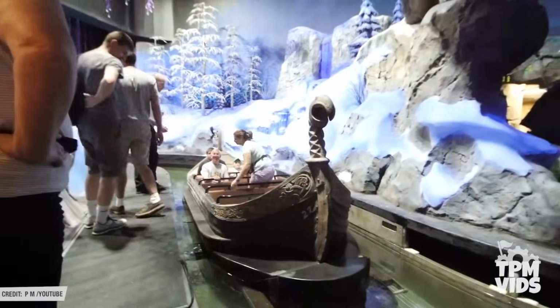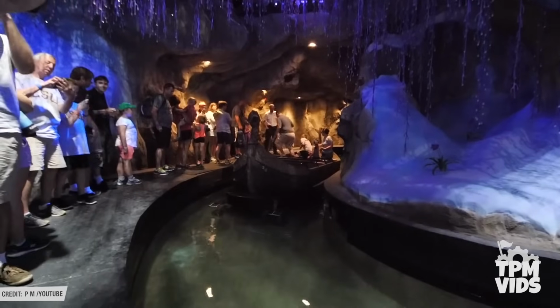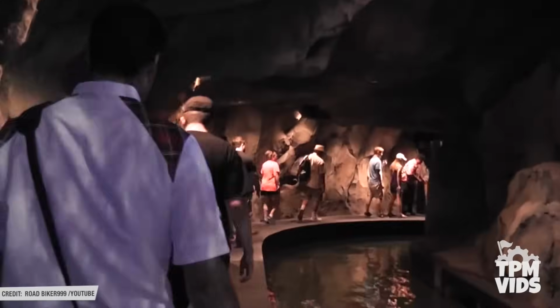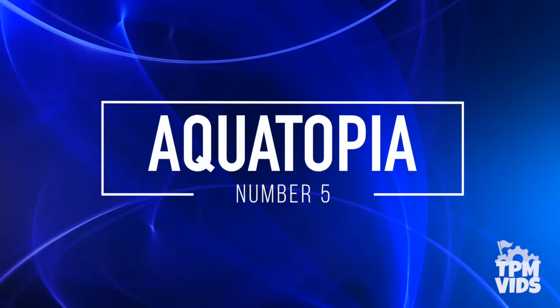Okay? Now, depending exactly where the ride stops, you'll either be guided through a back door, or like in this clip, taken along the platform on the side of the flume out to the attraction's exit. All safe and sound.